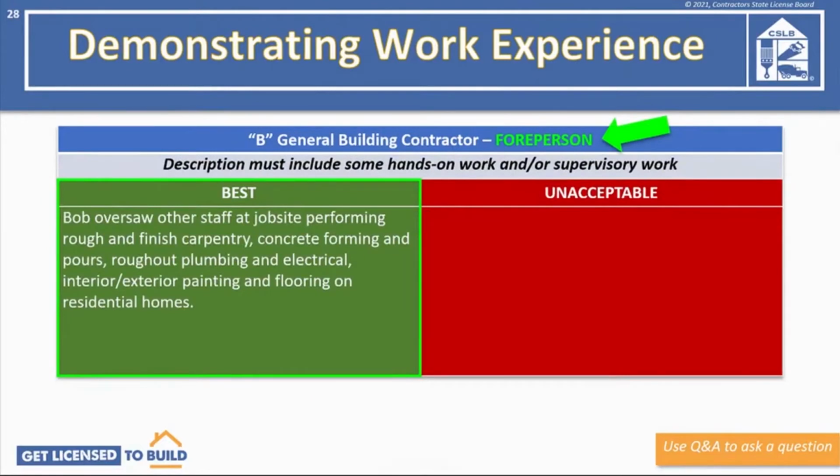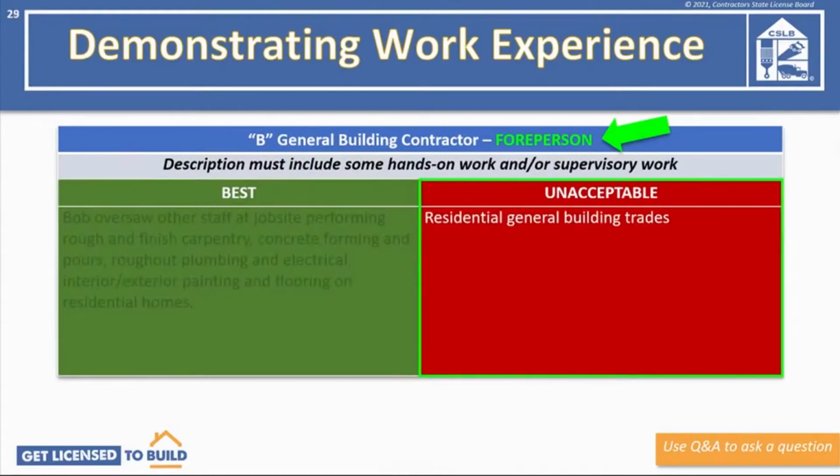For foreperson experience, the description must include some hands-on work and/or supervisory work. Here is an example of the best type of description. Bob oversaw other staff at job site performing rough and finished carpentry, concrete forming and pools, rough out plumbing and electrical, interior exterior painting, and flooring on residential homes. Again, an unacceptable description would be something generic like residential general building trades.